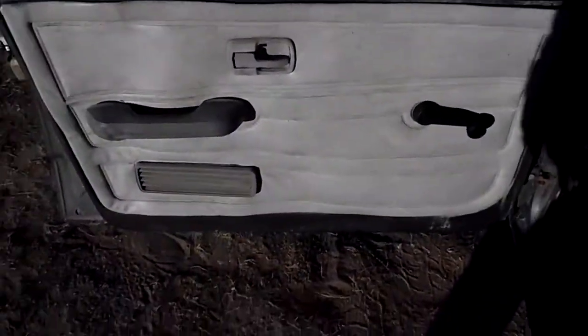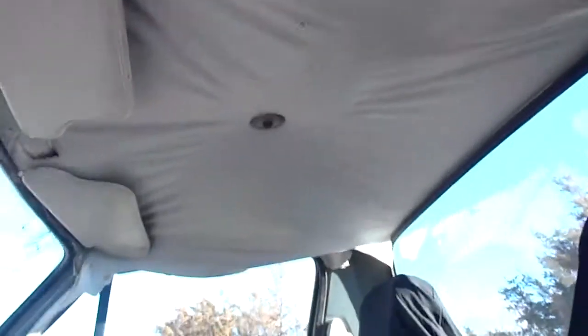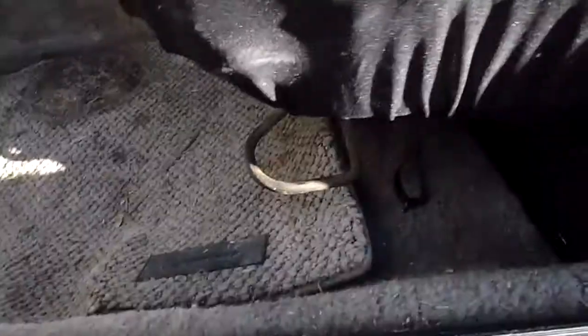Let's take a look at this. Any of you guys that know anything about these Rabbits, the door panels are a very weak link because they use that hardboard stuff, and it's basically glorified cardboard with some adhesive in it. The headliner, guys, is pretty well junk. It is sagging and needs new board put in it and replaced. I did put these seat covers on. The seats fit well, but they're vinyl and they were cracked up pretty bad.